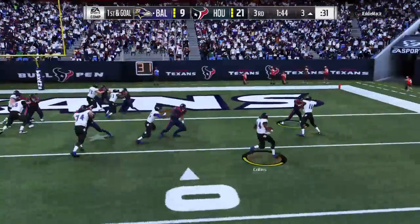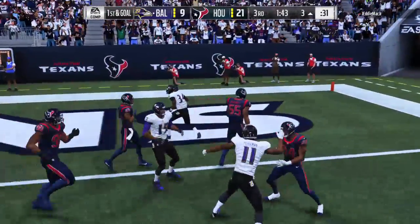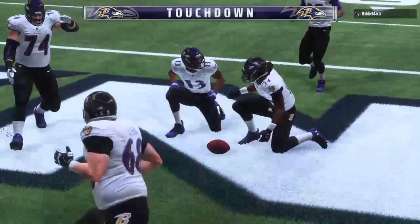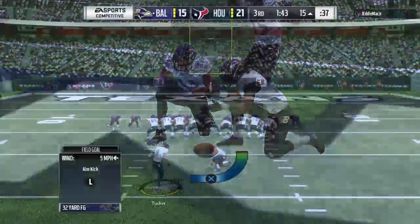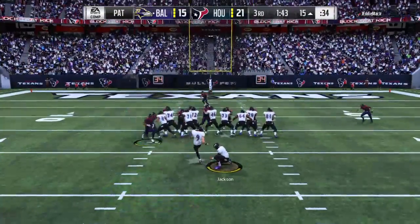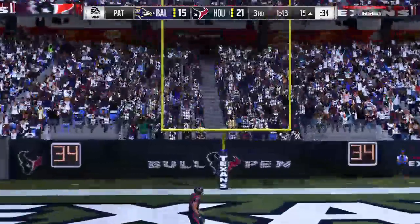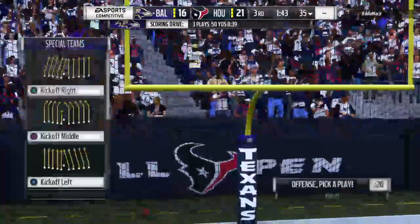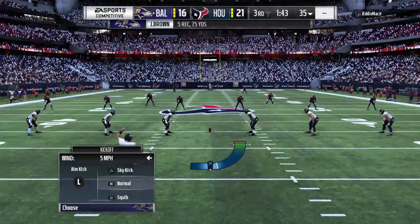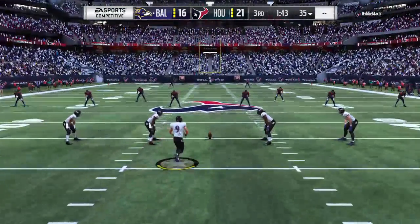Trying to punch it in with Collins, and he will take it in for a Ravens touchdown. Alex Collins, a 3-yard touchdown run, and the Ravens draw a bit closer. Solid job up front. Really just a solid job all the way around to get that one in. Yeah, that was well executed, wasn't it? Well blocked, well run. End result, 6 points. Touchdown.